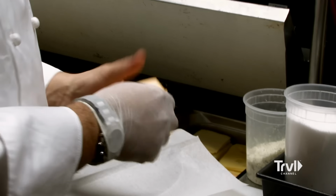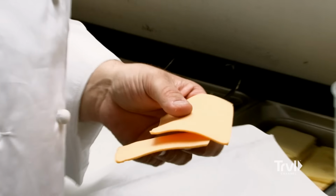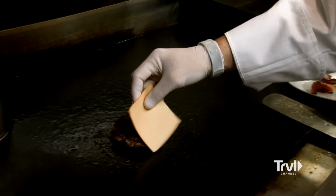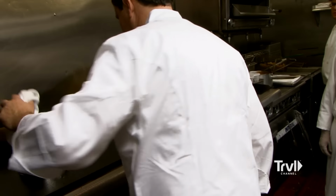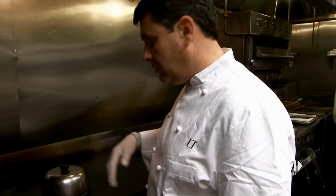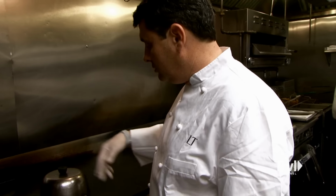A cheeseburger cannot be made with any other cheese than American cheese. It has to be the American cheese, at least to me. With a cloche, I cover it so the cheese melts on top, you know. It's a little trick we have.